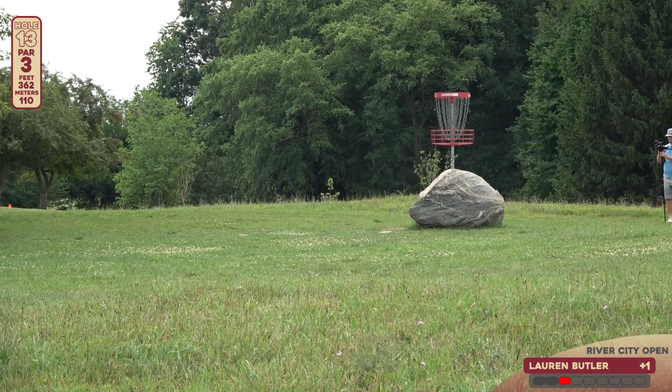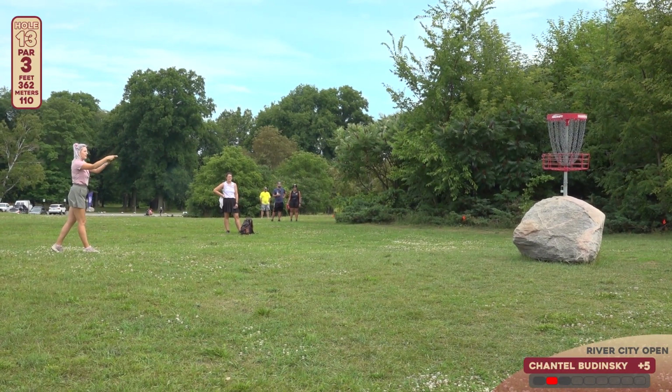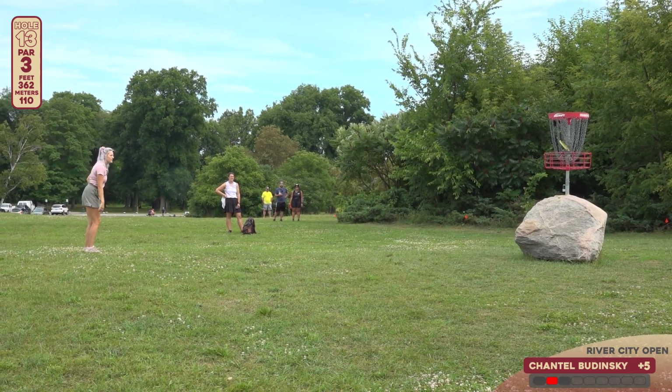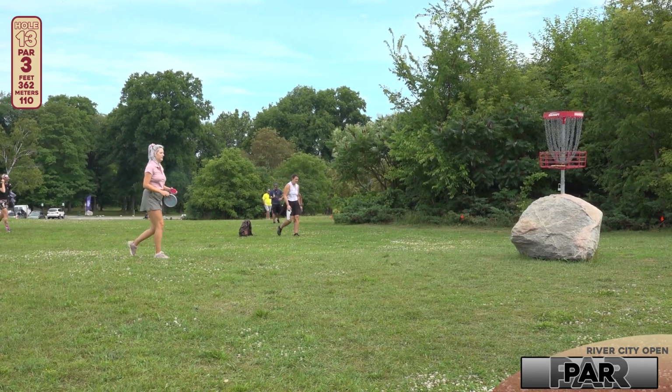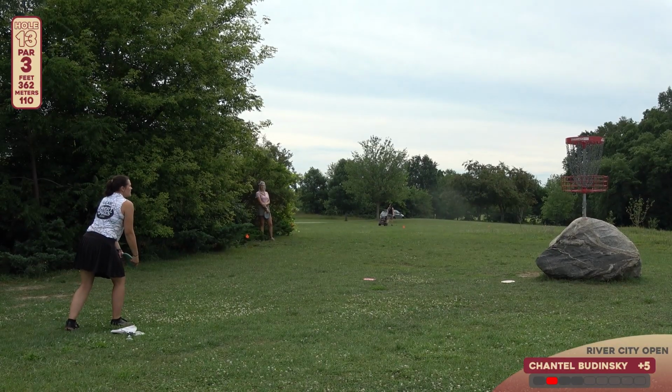That shouldn't be too bad. Nice. Lauren. Looks like it might be a little windy on this one. Yeah, it looks like a tailwind here for her. That was a great putt. Smashes it. And that one looked almost dead center too. Yeah, that was a confident, clean putt from her.